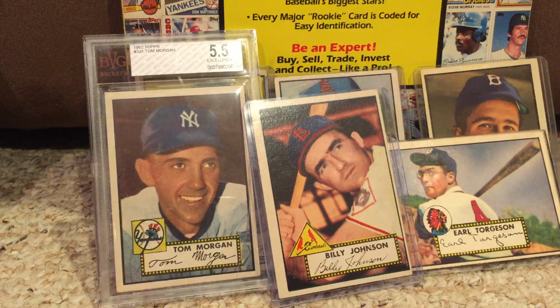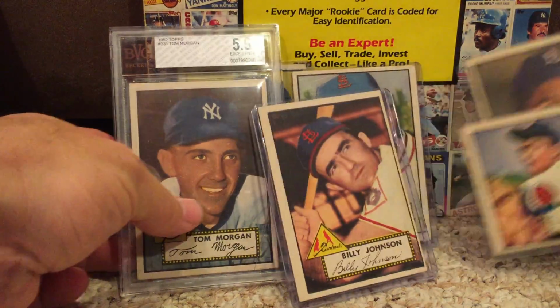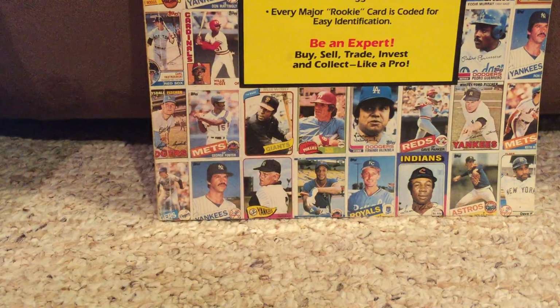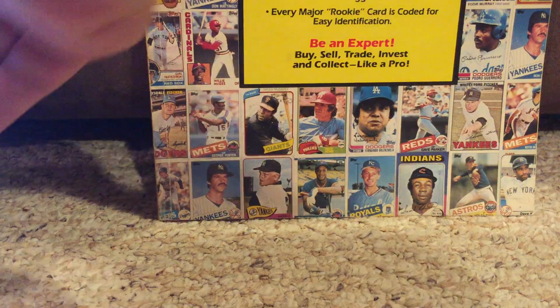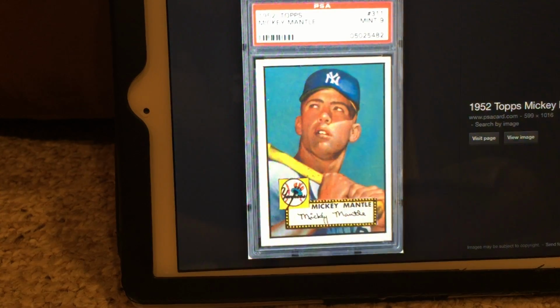They would put them in their bicycle spokes and throw them against the wall as a game. So they didn't really take care of the cards. So that's the 52 Topps. And of course, with the 52 Topps set is also the Mickey Mantle 52 Topps, which unfortunately I don't have, but I figured I'd pull it up. So here's the 52 Topps Mickey Mantle, number 311.